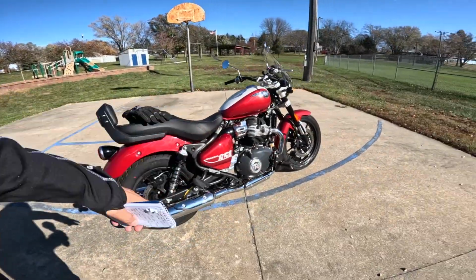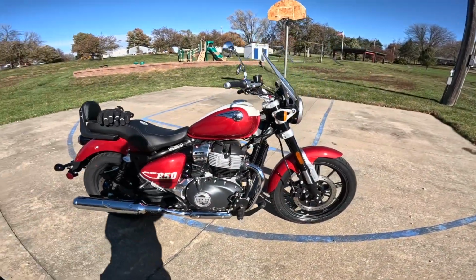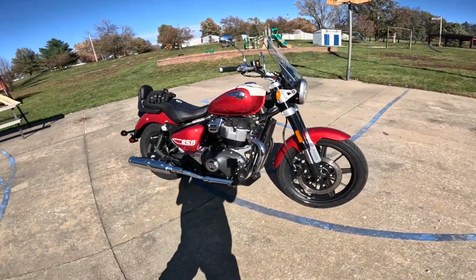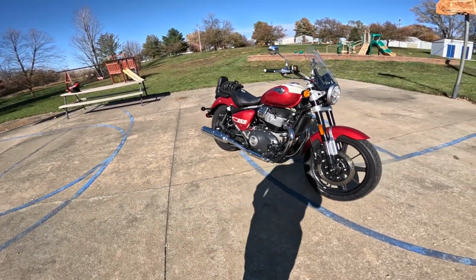I think I went over all the specs already. The gas tank is 4.1 gallons, by the way. That's about 15 and a half liters. But what a beautiful, beautiful machine. I mean, just look that thing over.